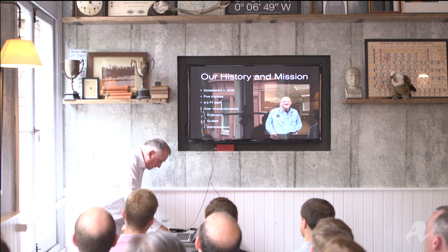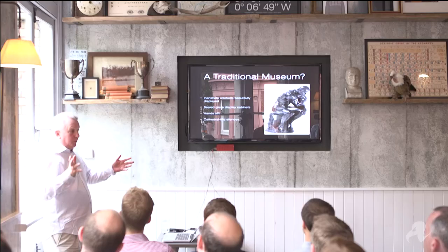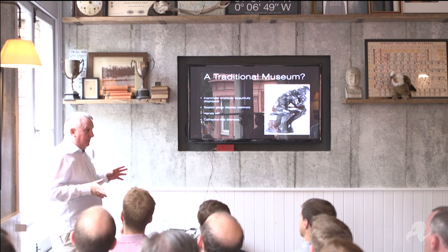When we set the museum up, we went around and looked at other established museums, and computing museums abroad as well. There are some beautiful museums out there displaying objects in beautiful glass cases, fantastically lit, beautifully presented, hands-off signs everywhere, the sort of museum you walk around in silence. The British Library and the Science Museum are perfect examples of this, with a fantastic collection of artifacts, beautifully displayed.